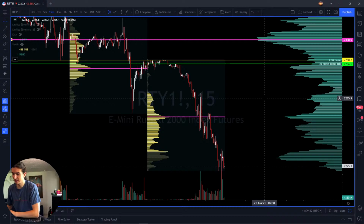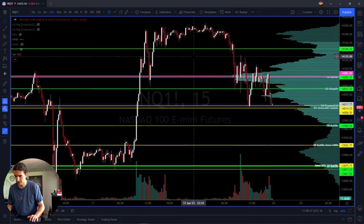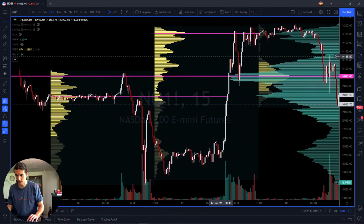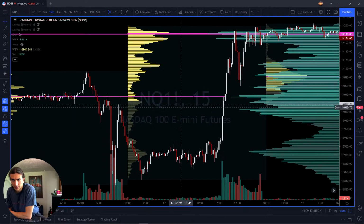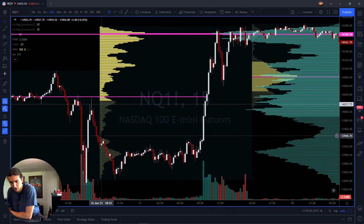So especially on trend days, if you look at trend days in particular, now let me just switch back over to NASDAQ here. Session volume, take off the lines. All right, 15-minute time frame, give or take. All right, so look at this movement right here. The market is going straight up, and if you look at the session profile, there's an empty spot right there.